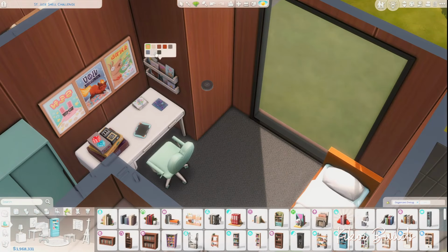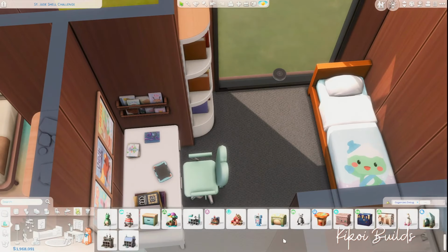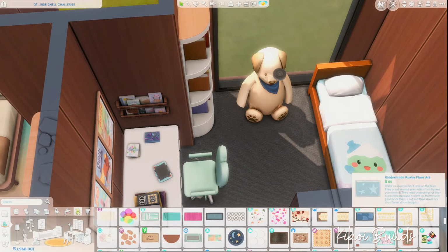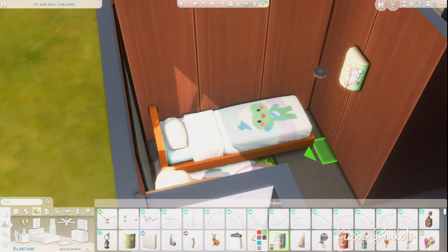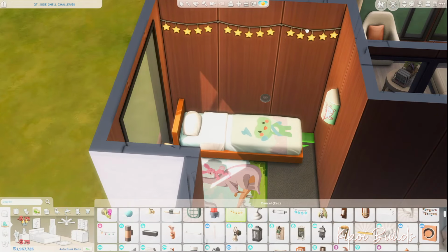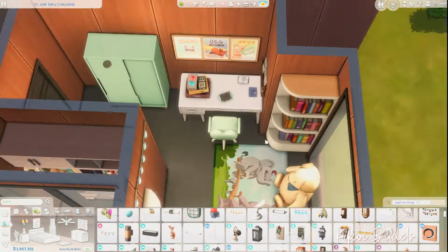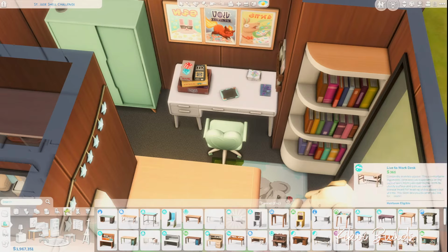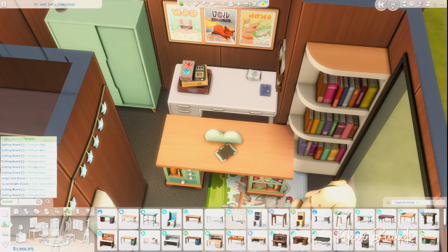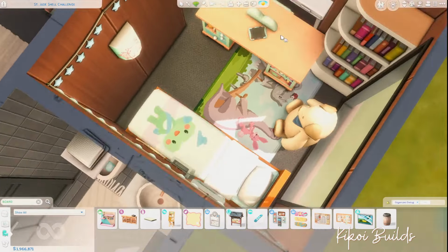Also, the wall arts that I'm placing here are really from the Kitchen Clutter kit, and I think they are cereal box covers or ads for cereal, but I thought they looked like cartoon characters, so I decided to place them on the wall. They make for a very, very cool children's wall art decoration for their bedrooms.